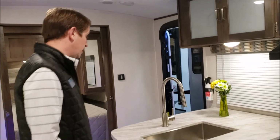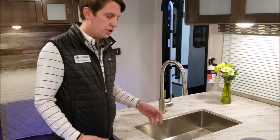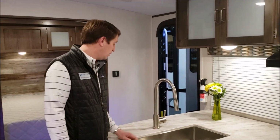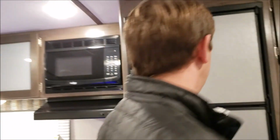The sink is a really nice big deep basin sink with a single vessel, so a little easier to wash bigger pots and pans, and then does have a pull-out sprayer in it as well. So really dressed up there, and then also a thermofoil countertop. It does have an 8 cubic foot refrigerator.